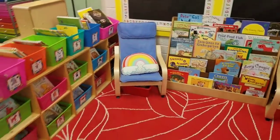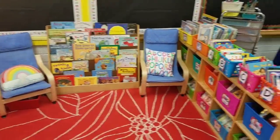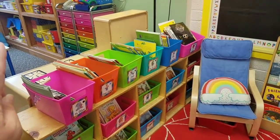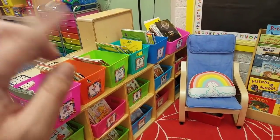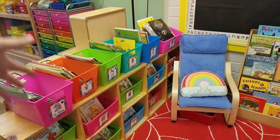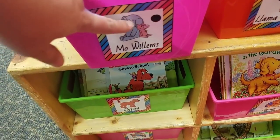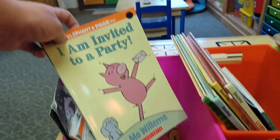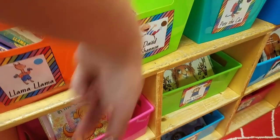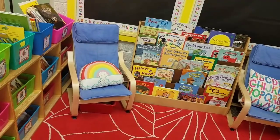Okay, this is our library. Our library has been very well loved, or had a lot of love put into it. So I went through all our books and organized them based on either author or favorite characters or topics. So this side is almost all favorite authors or favorite characters, except for my teacher favorites book back there. And then I did have my para put stickers on here. So like this is a black circle, and then all the books in that bin have the same sticker on it. That way they know exactly how to organize it, and I'm hoping that will be something that helps them.